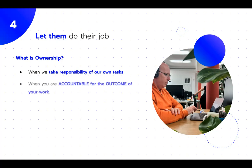Secondly, ownership is that you are accountable for the outcome. So when someone says, look, I followed the designs I was given, and I know they don't look great on a mobile phone, but that's what they asked me to do, that shows limited ownership. It means that that person is doing exactly what they're asked to do, but they're not owning it.